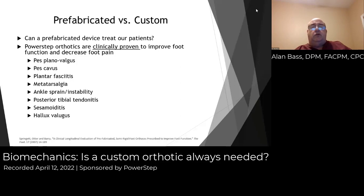And what is it that we want to do when we're treating our patients in any way, and especially from a biomechanical problem, and when using a prefabricated orthotic? We're looking to help the patient to improve foot function and decrease foot pain. That's what it's really about, letting patients live a well-rounded, pain-free life. So whether or not you're treating pes planovalgus, pes cavus, plantar fasciitis, metatarsalgia, I don't care. I don't have to read this list to you.